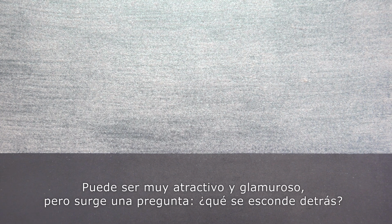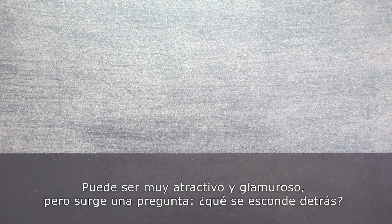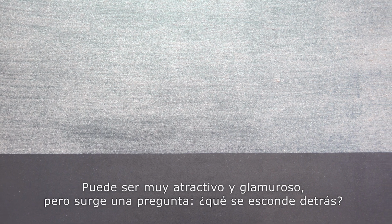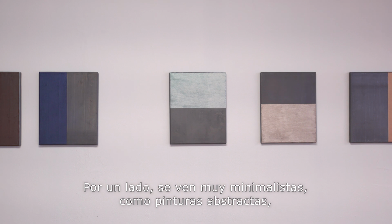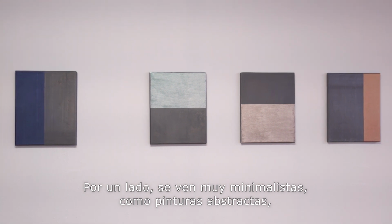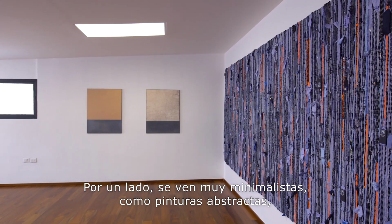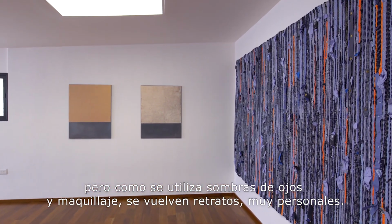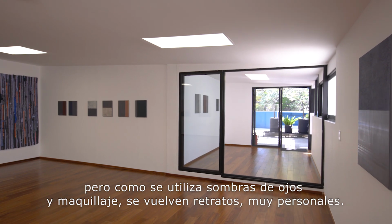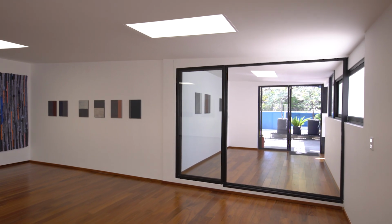It can be very beautiful and light and glamorous, but then there is a question of what you have behind. Sometimes the heaviness and sometimes the sadness. And that's what those paintings reflect. At first glance, they look very minimal, almost abstract minimalist paintings. But by the use of eyeshadow and the cosmetics, they become like portraits and very personal.